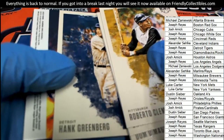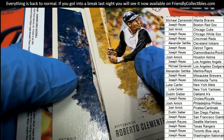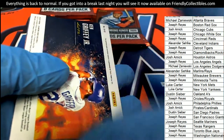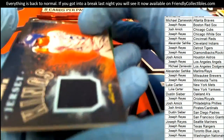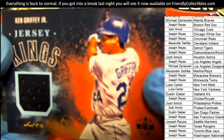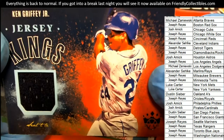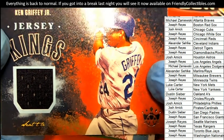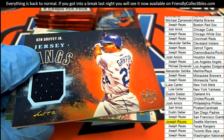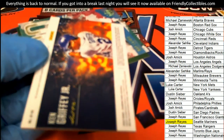The first hit coming out of our box break. There's two hits in the rip. The very first one is Ken Griffey Jr., Seattle Mariners, Jersey Kings. So what a very cool Seattle Mariners hit. Griffey Jr. for Joseph R. Nice Jersey Kings. Jr.